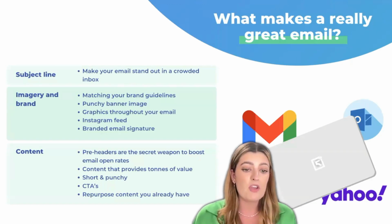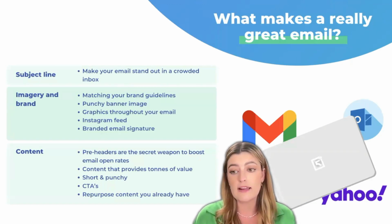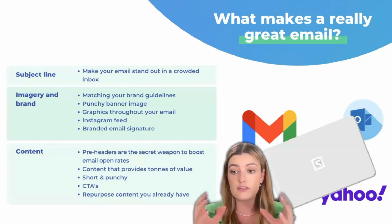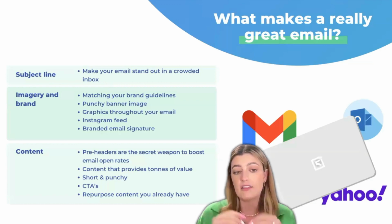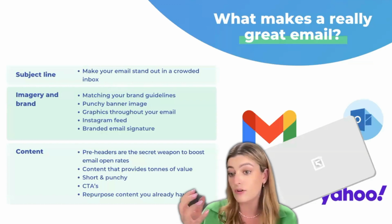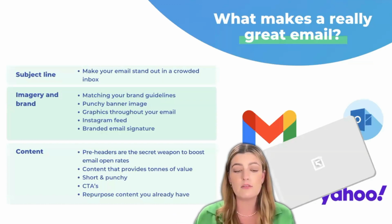Cool. Short and punchy. No one wants to read an email for 45 minutes. The idea is the email is the intro into the subject, and then you have a link off to a blog that goes into more detail, or a Zoom link to a webinar, whatever it may be. So make sure that the actual copy is short and punchy.